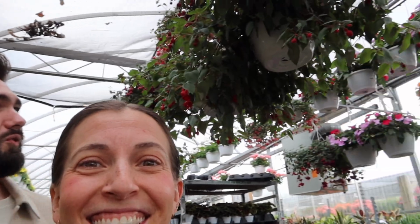So this is good. We know that we need to come back. We definitely want some hanging ones in June. We need to come back as it gets closer. Here's some bigger plants.